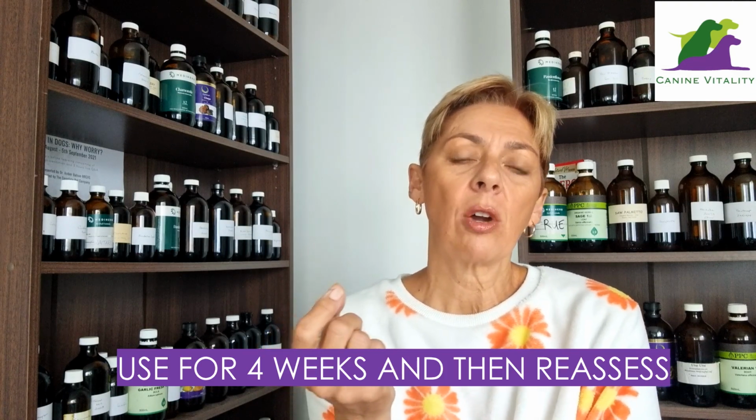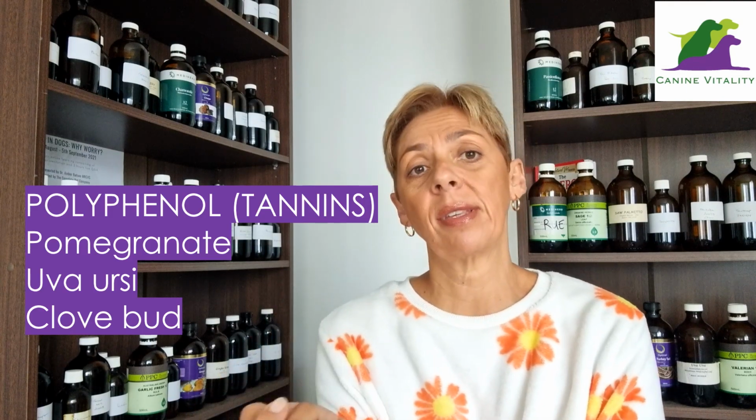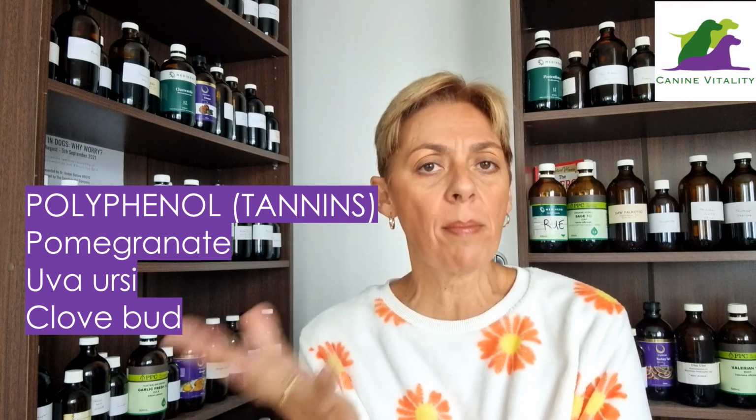Now, our second group of herbs contain good levels of what are known as polyphenols or tannins. And these include herbs such as pomegranate, uva ursi, and clove bud, which we talked about last week. Now, why polyphenols? These possess antimicrobial properties as well that also can inhibit the growth of pathogenic bacteria in the small intestine, helping to control the bacterial overgrowth here. And like berberine, polyphenols also disrupt that coating and break down that biofilm that's often resistant to conventional antibiotic treatment.